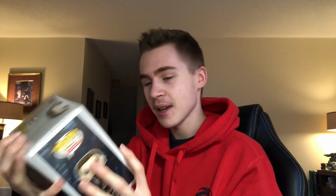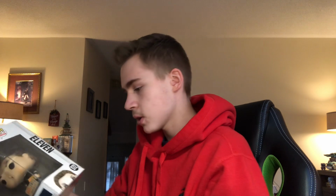So another Stranger Things figure, another Season 2 one, Eleven from Season 2, with her bitchin' look, I guess, with Eggos and the Box Lunch exclusive sticker there. That's, I think, a pretty cool one. This one released before that Dustin, and a few numbers after the latest figure on the back, which is the Max.